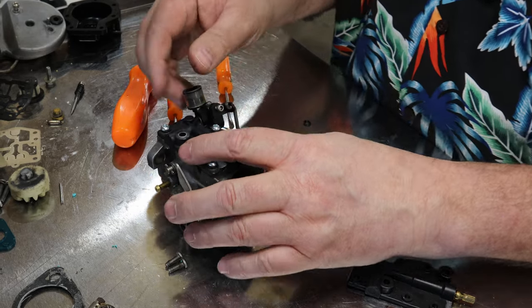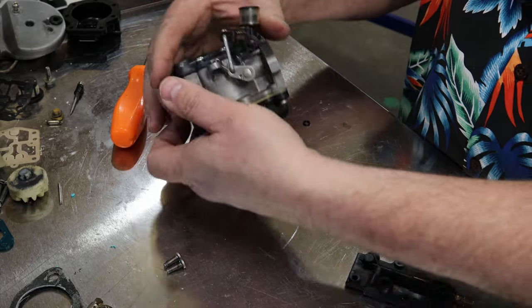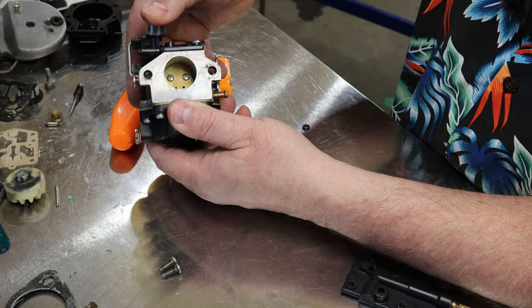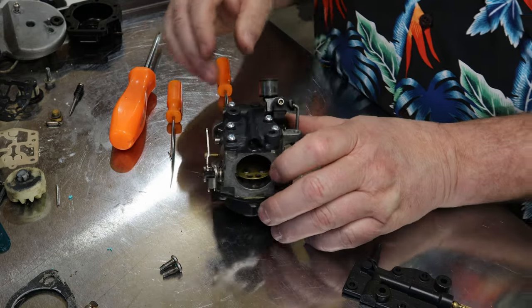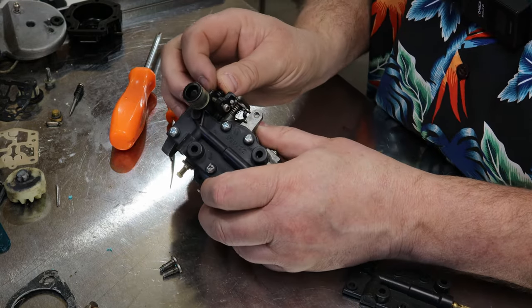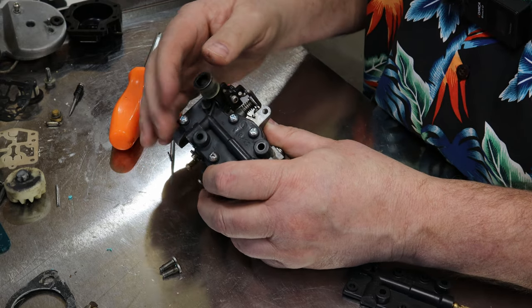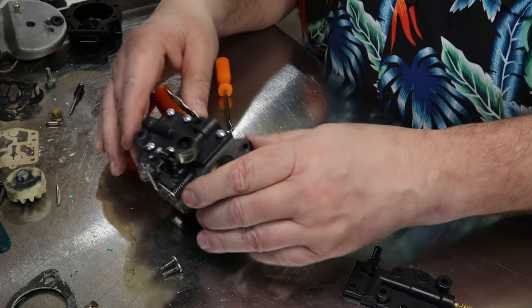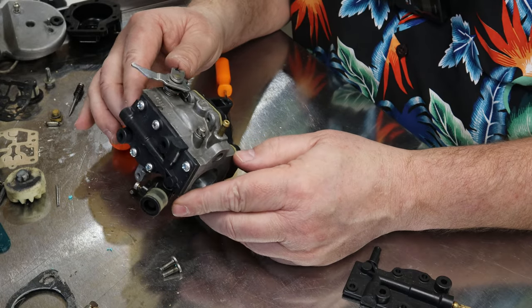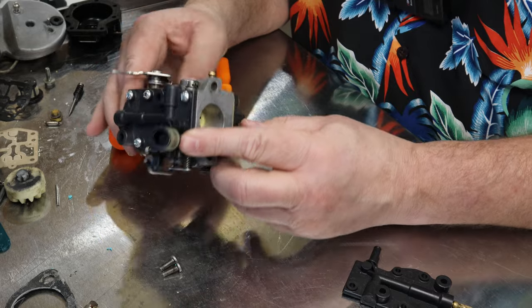Oh yeah, that's your throttle that runs up against your, opens her up. I'll just snap that little O-ring back on there. Trapped for life. That's pretty much it for the carburetor put back together. There's not a lot going on there.